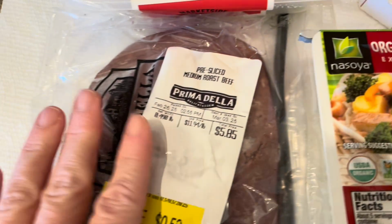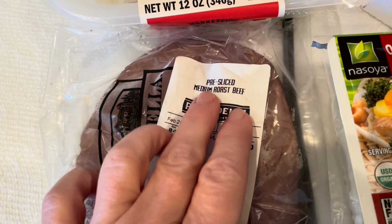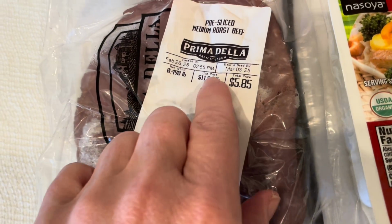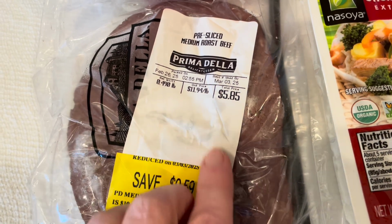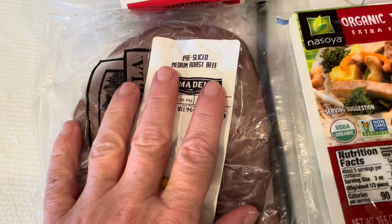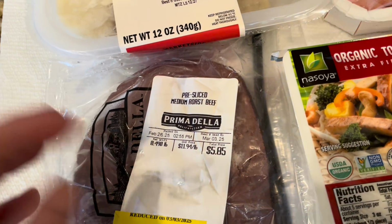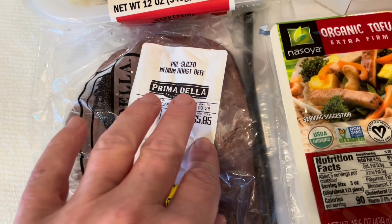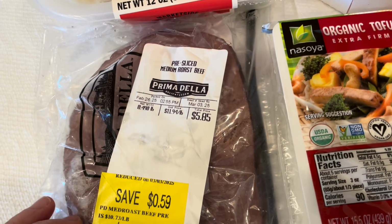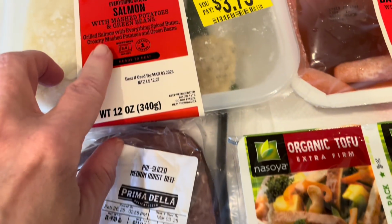Starting with, we got Prima Della roast beef. Yes, this is from Walmart. Look at that price, almost $12 a pound. Crazy, guys. But I cannot wait to have this with those hoagie rolls we got coming up and slap some good, strong horseradish on that. Love me some German horseradish sauce. Okay, that'll be good. Moving on.